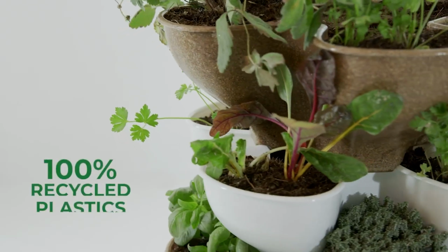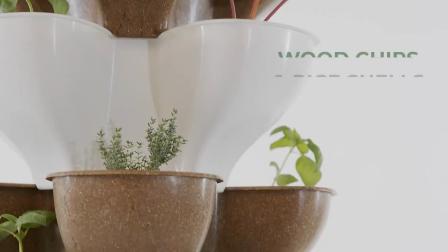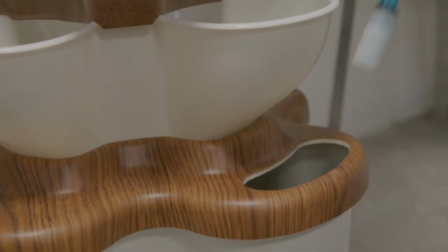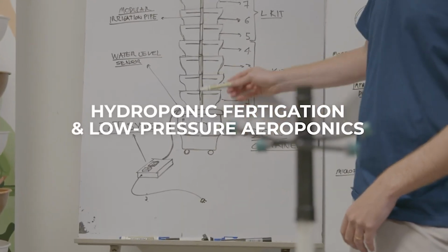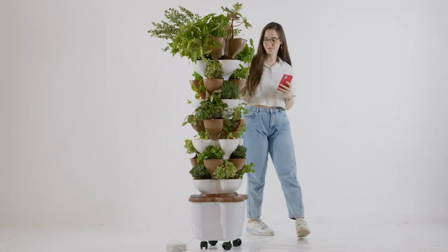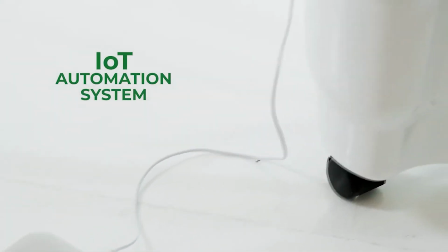It features modular bases made of 100% recycled plastics and biocomposite materials derived from agricultural waste, such as wood chips and rice shells. Its compact water container will last up to 2 weeks without needing a refill, and the submersible water pump allows you to grow using both hydroponic fertigation and low-pressure aeroponics, making Clovy the most flexible garden ever conceived. Additionally, the IoT automation system helps you to remotely control, monitor, and improve your cultivation.